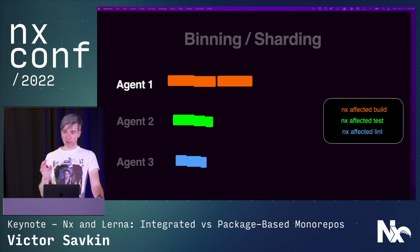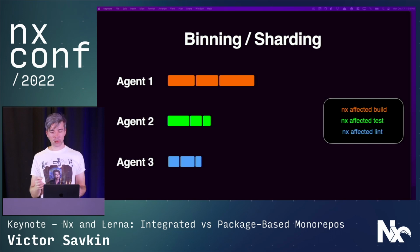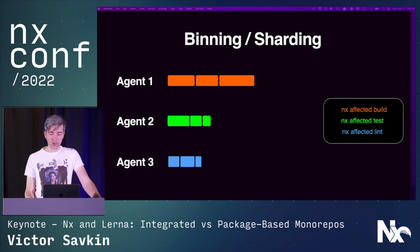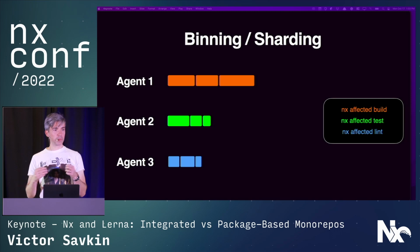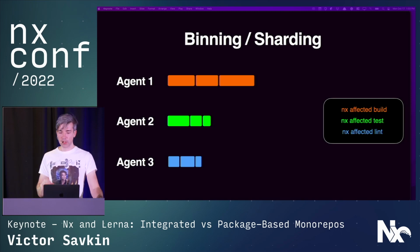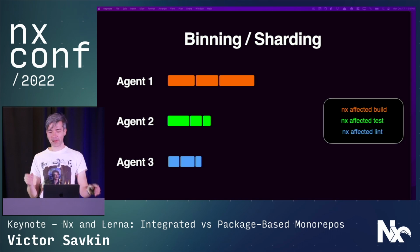So then what people do is they start sharding tasks across agents, right? They take, say, all the builds and run them on one machine, take all the tests and run them on another machine, take all the lints and run them on a third machine, or something like that. And they can do some sophisticated things and say, well, we have a lot of longer builds, let's split builds across two machines and figure out a way to partition builds, something like that. You could do that. Fundamentally, though, we can talk about it at length. I don't have time right now.